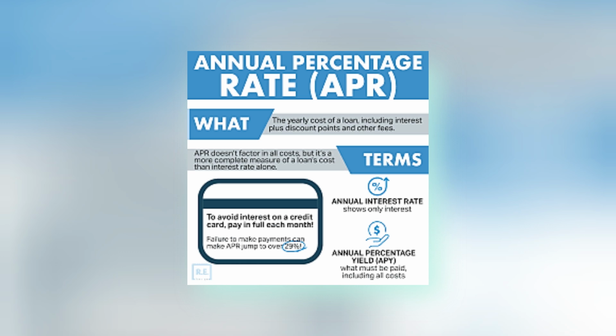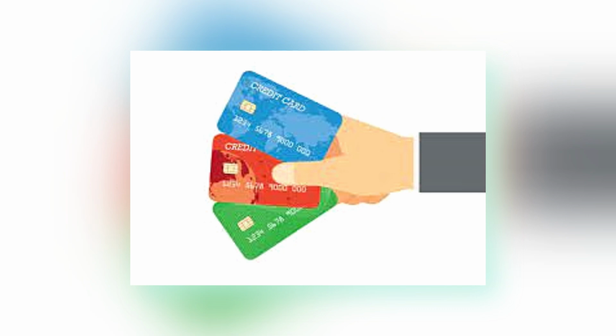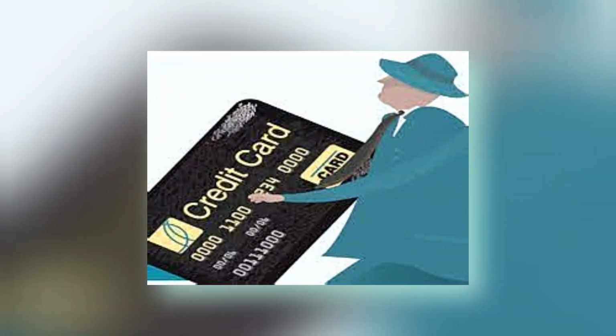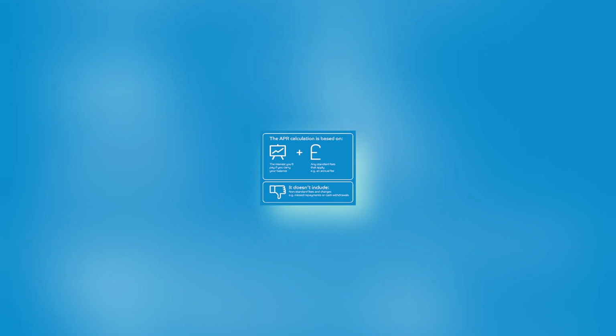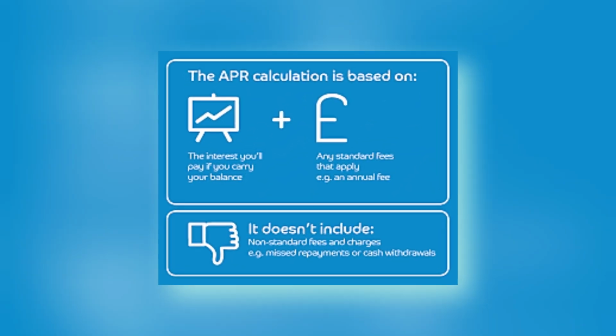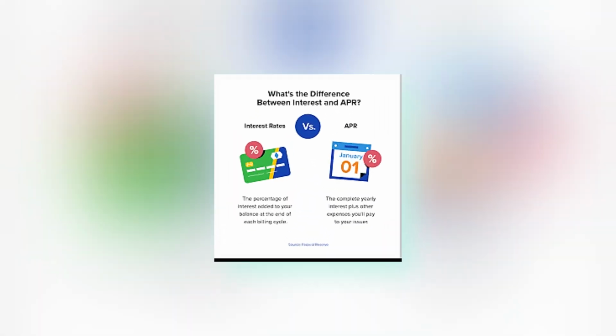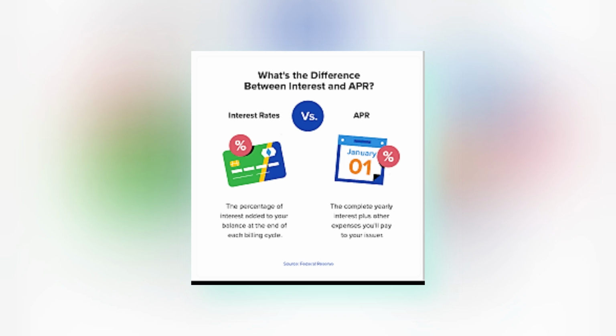How APR works. APR is used to calculate interest for all types of financial products, including mortgages, personal loans, and car loans. But while loans and mortgages typically have a set repayment period, credit cards don't. For credit cards, your APR is the amount charged for carrying a balance, expressed as an annualized rate. However, your actual interest is calculated by dividing that number by 365, the number of days in a year.